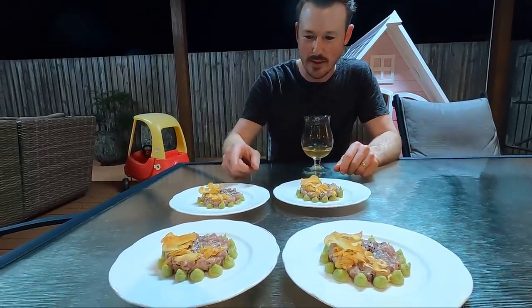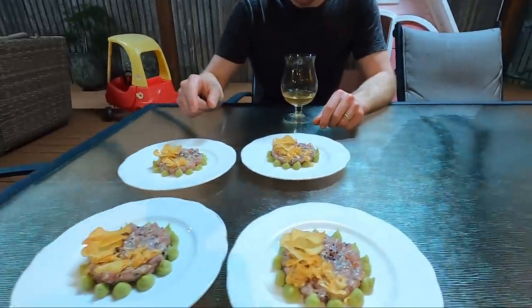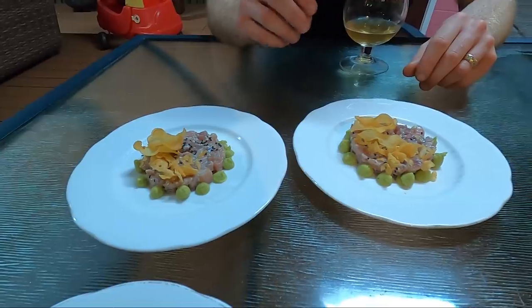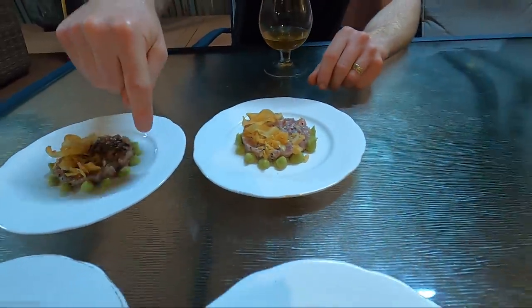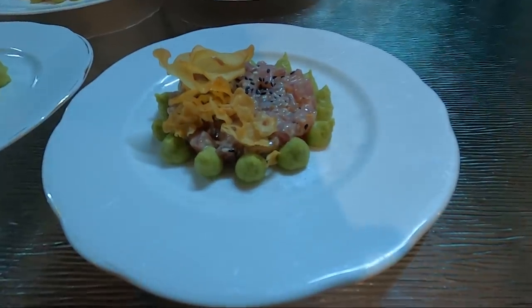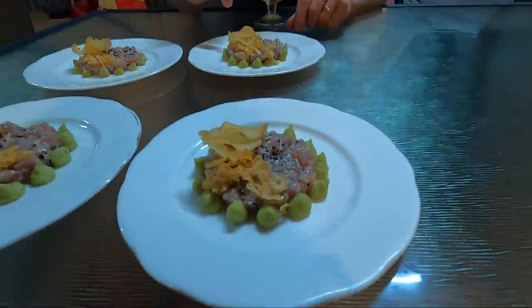So I've got diced up raw tuna, a bit of sesame dressing using like sesame oil and sugar and salt. And around the outside, I've got some pureed avocado with a bit of wasabi. And on top, I've got crispy garlic and then crispy potato chips. Bit of extra salt. Classic. That's all you need to know.